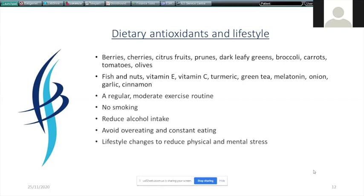And lifestyle changes to reduce the physical and mental stress. Again, it's very easy for me to say this, but it's difficult in practice because of different work style patterns, work-related issues, and other issues. And there is not a single magic answer that if we do A or B or C will help us. It's the combination of diet, lifestyle, doing everything that reduces the stress.